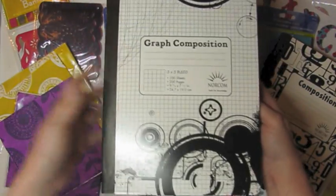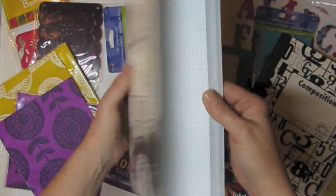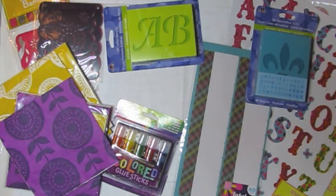But then I got the high dollar composition notebook because it has the graph paper in it, and I really love graph paper. That's just fun to work on. So I spent $1.14 on this puppy. Yeah, buddy. But got me some composition books.